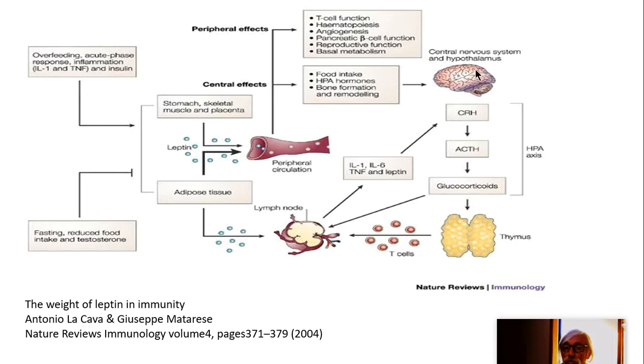You get central nervous system and hypothalamus production of the CRH, right, corticotropin releasing hormone. This is your whole HPA axis. This is your canonical HPA axis, for those of you that know it. There's ACTH generating glucocorticoids, which then work directly on the thymus. This is linking leptin to the production of glucocorticoids.